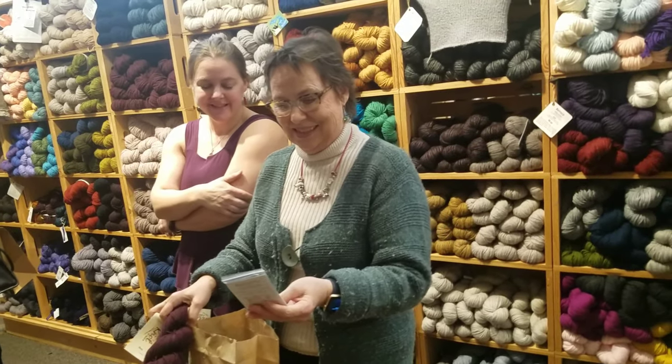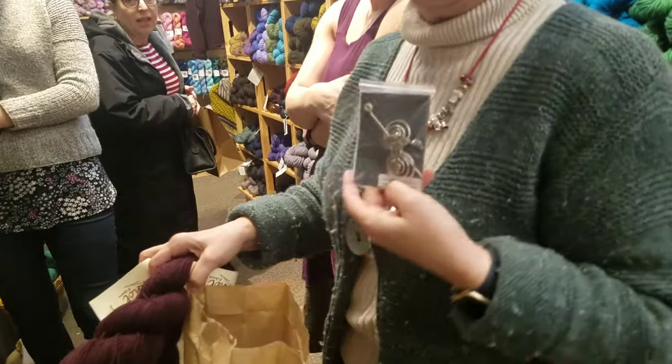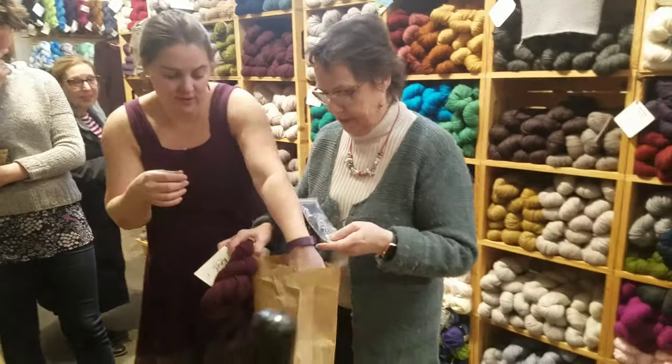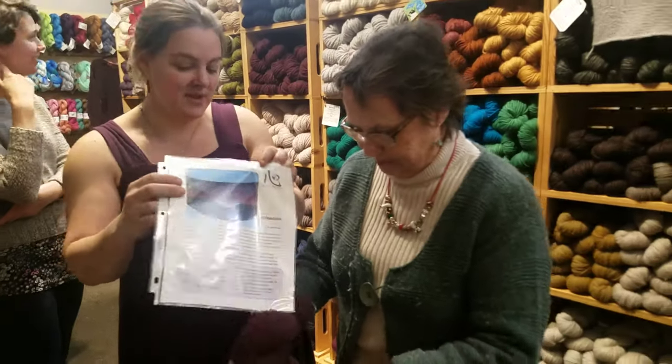Creation. Ooh, hold it up, let's see. Ooh, shawl pin, very pretty. Oh, there's more. A pattern. It's gorgeous.